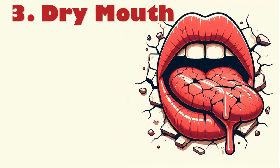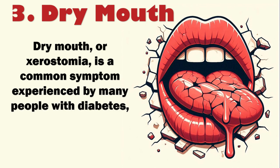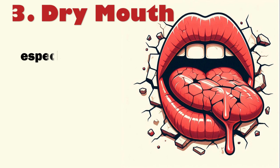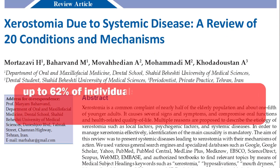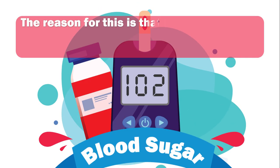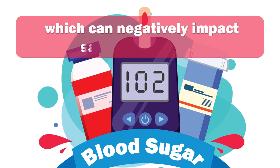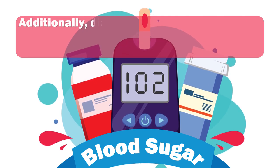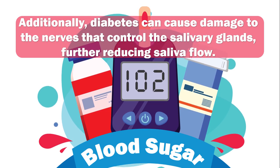Number 3. Dry mouth. Dry mouth, or xerostomia, is a common symptom experienced by many people with diabetes, especially those whose blood sugar levels are not well managed. Studies show that up to 62% of individuals with type 2 diabetes and over half of children and adolescents with type 1 diabetes report having a dry mouth. The reason for this is that high blood sugar levels can lead to excessive urination and dehydration, which can negatively impact saliva production. Additionally, diabetes can cause damage to the nerves that control the salivary glands, further reducing saliva flow.